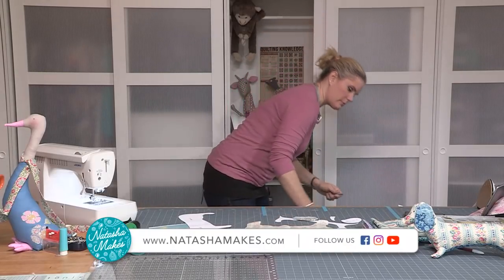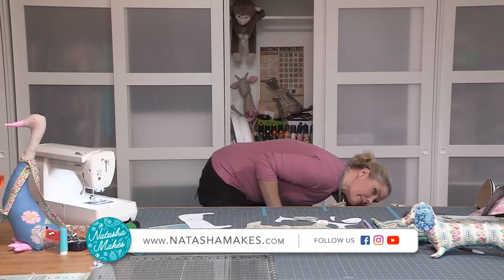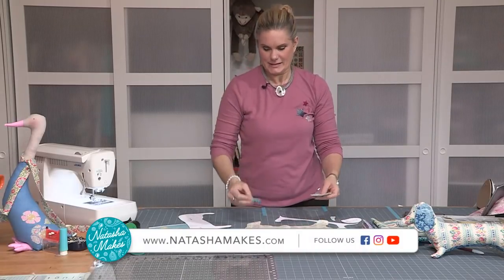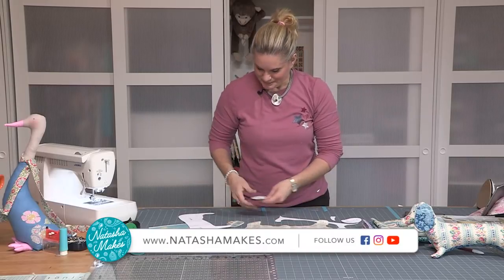Bear with me, just one moment. Theo, are you in there? I think the cat might be in the cupboard, you know, as you do. I can hear lots of banging. Something's banging down there.